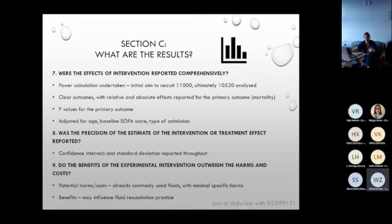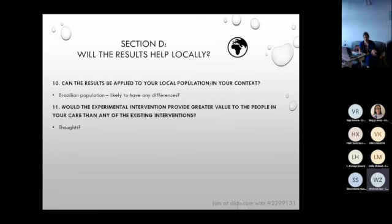In terms of potential harms or costs, I'd like to hear people's opinions. These are commonly used fluids that we're well acquainted with. I couldn't think of any specific harms other than the risk of high chloride in the saline group. But I don't know what other people's opinions are. Iatrogenic fluid overload, but that happens no matter what fluid you put. Yeah. And then I suppose the benefits are the results of the study, which potentially could influence our fluid practice. Now, will the results help locally?